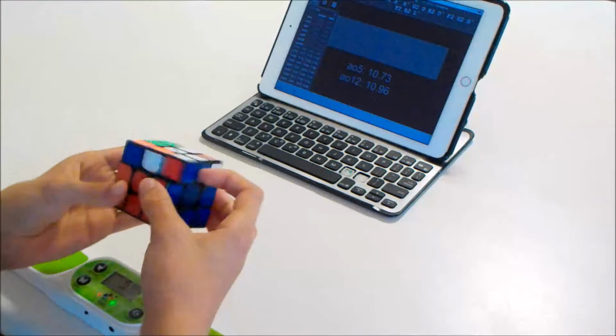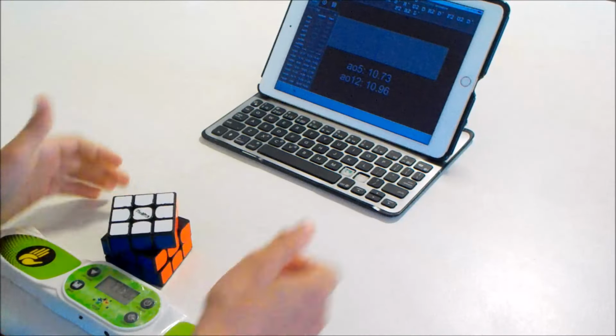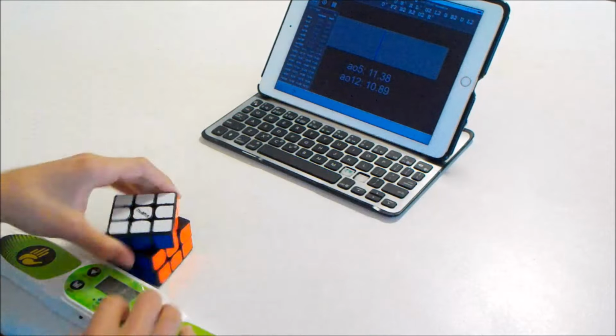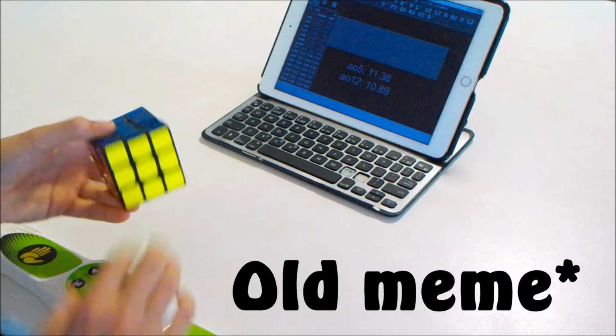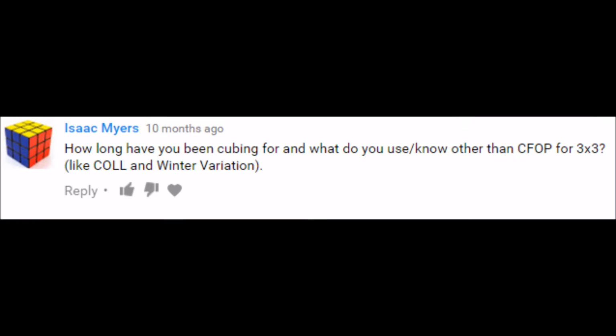How many comps have you been to? 3 comps in total. 2 out of state and 1 local. And asking about my VPerm alg, I've got it up on the screen now. Do you know any subsets for 3x3?